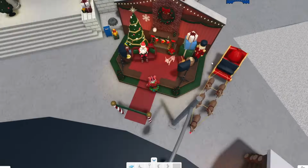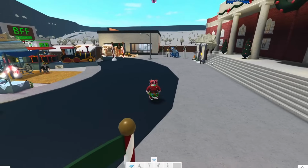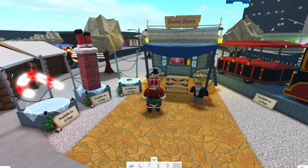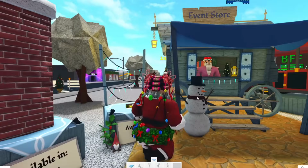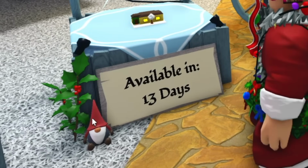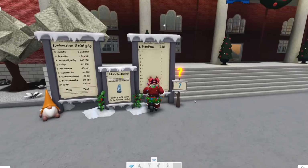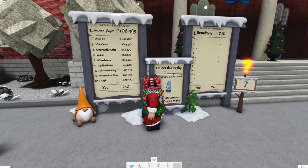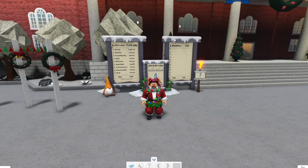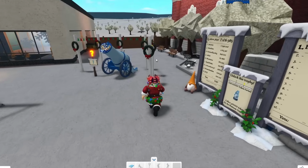The photo booth moved over here to the city hall, so you can still take photos with Santa. Then this is a store that's very recognizable from the Halloween update. So showing all of the stuff that's coming in a few days. I really love this little gonk as well, so cute. Then there's the scoreboard over here. So total earned tickets global. Unborn player is at the top, which I don't think should be the case this time around, unless he already has 2 million tickets. It wouldn't surprise me really.